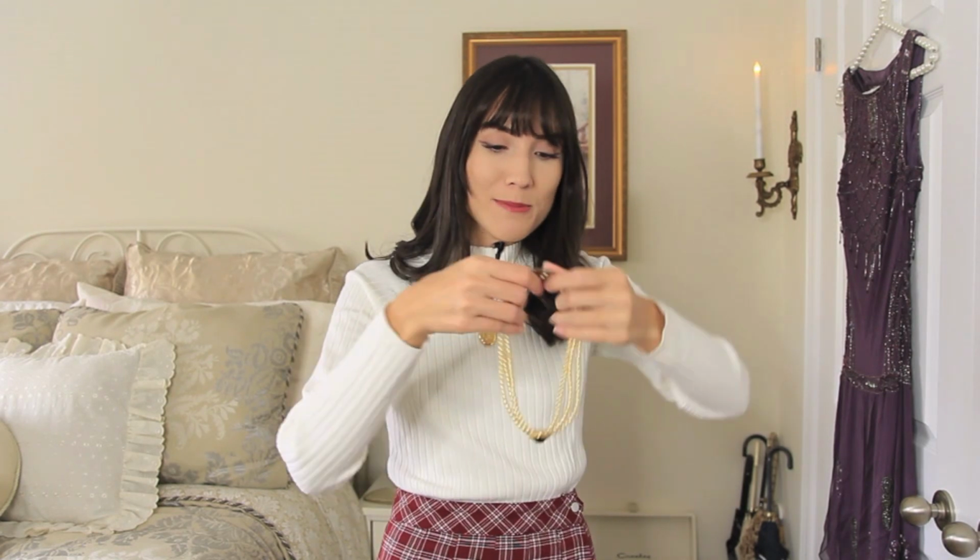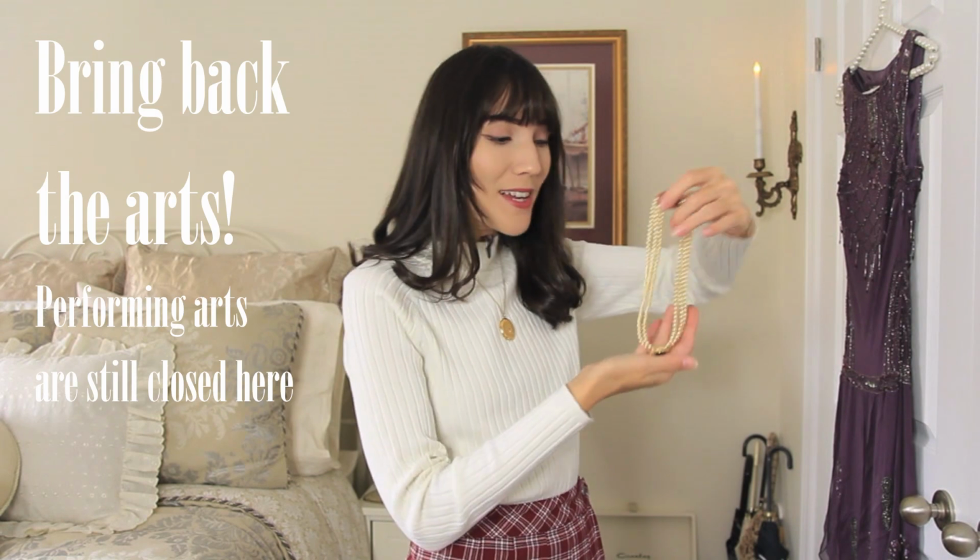I just need somewhere fun and exciting to wear it too. I don't really think I can wear this walking around my house, although there are no rules. I could wear it around my house, but I think it'd be fun to wear it actually somewhere like the theater or the ballet or something. I don't know. I just thought it was really cute, and for $1, I mean, hello, this necklace is stunning.